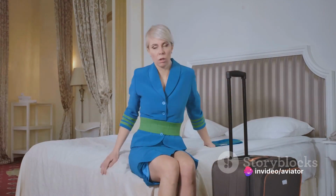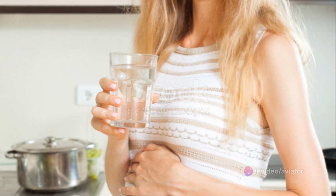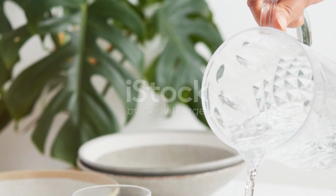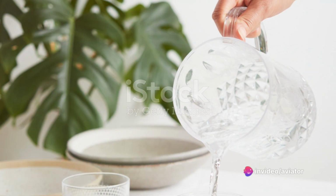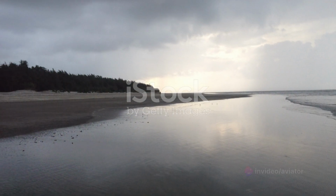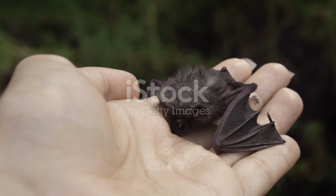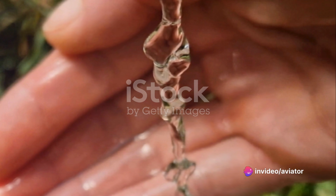Dehydration, a common occurrence at high altitudes, can impair cognitive function and overall well-being. Staying hydrated is crucial. Lastly, pilots in hot climates must guard against heat stroke with proper hydration, sun protection, and body temperature monitoring. Remember, understanding these factors and taking preventive measures contribute to safe and efficient flight operations. Knowledge is power. The more we understand about these aeromedical factors, the safer our skies will be.